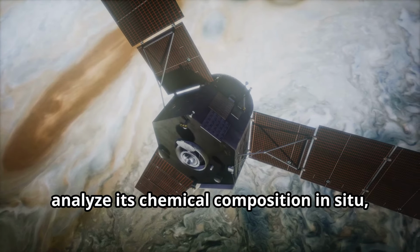Data from such a probe would be revolutionary, providing unprecedented insights into the dynamics of a gas giant's atmosphere. It's like sending a submarine to explore the depths of Earth's oceans, but on a much grander and more extreme scale. The challenges are significant, but the potential scientific rewards are immeasurable.